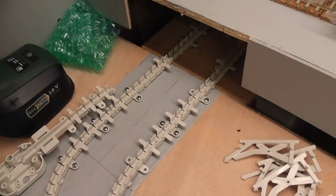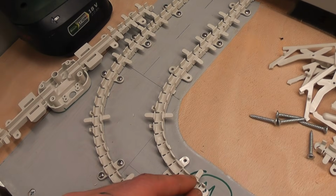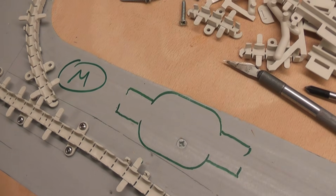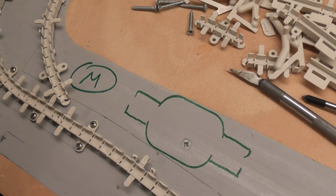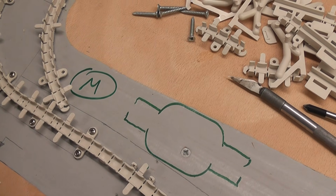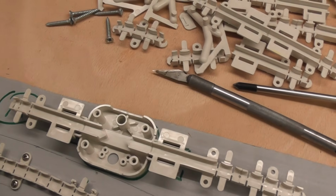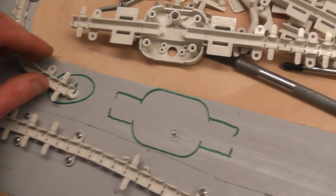Okay, so the track is now returning back round. Got a corner just there, and now it's time to position the motor, as this is about the area where I wanted to place the motor, trying to keep the motors an equal sort of distance apart. So I've drawn around the motor housing, as you can see. It's positioned there. Again, it's not exactly where I marked it, but that's not going to be a problem as long as it's roughly right. That's okay.